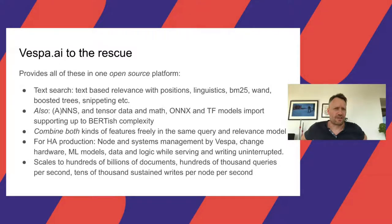But it also has support for nearest neighbor search and approximate nearest neighbor search in vector spaces, support for adding tensor data to your documents and queries and doing tensor mathematics, integration with ONNX and TensorFlow to import complex machine learning models directly and running them on the content nodes. So you get this scaling I just talked about for free. And you can combine all these features in a single query and in a single relevance model. So you can get the best of both worlds and experiment with these different features.